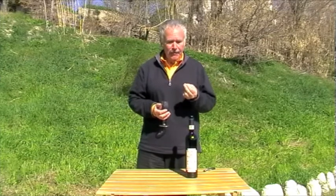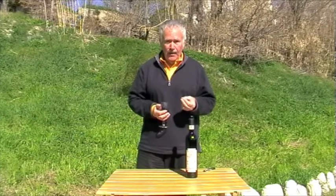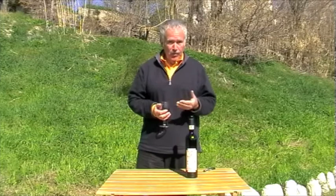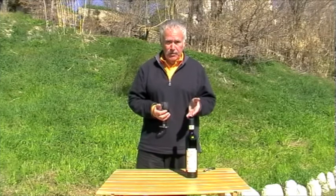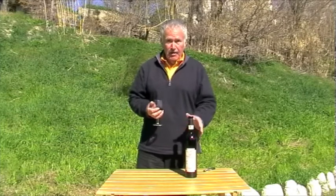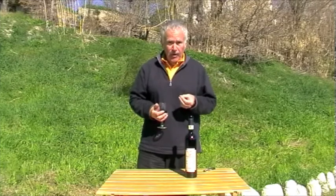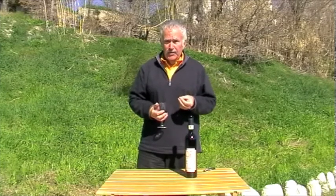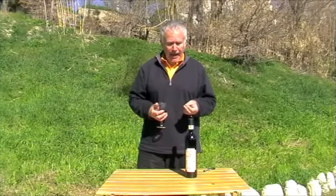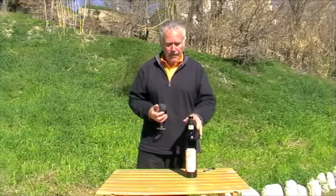Delicious, absolutely lovely. It's a very reliable wine, this. There are better, more expensive Montepulciano D'Abruzzos. This is one that just suits my personal taste. It goes very well with Abruzzo food. It goes very well with a lot of non-Italian food as well. It's just a very well-made bottle of red wine.